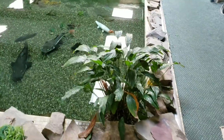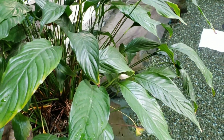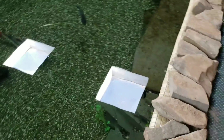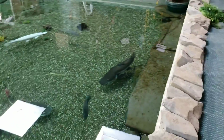On each side we have some peace lilies. You can actually see they actually just started to root in the water, and they're starting to grow once again. You can see they're starting to flower. You can see all the old stuff dying off. And we come over to this side of the pond. We've got more peace lilies. We've got a small one there. We've got some irises.